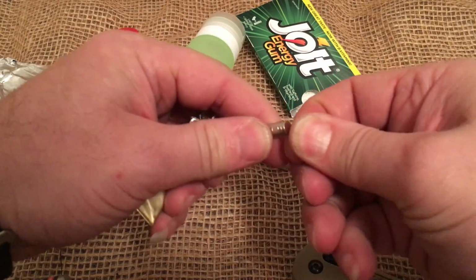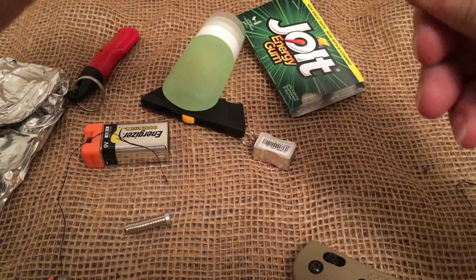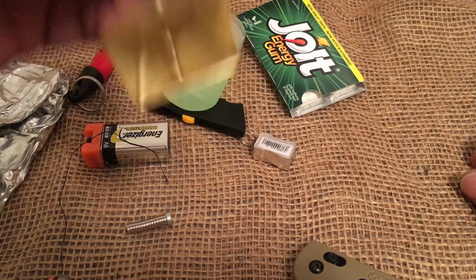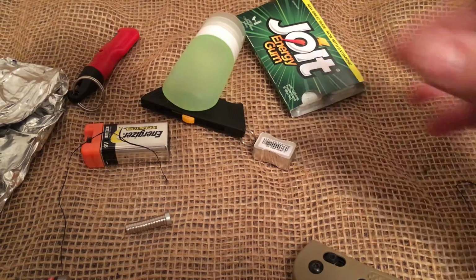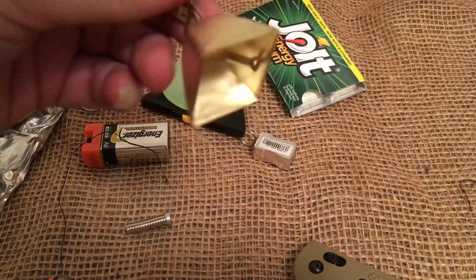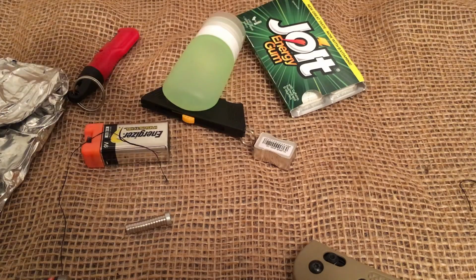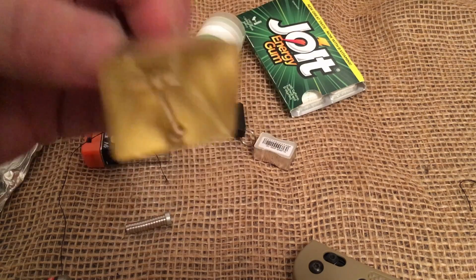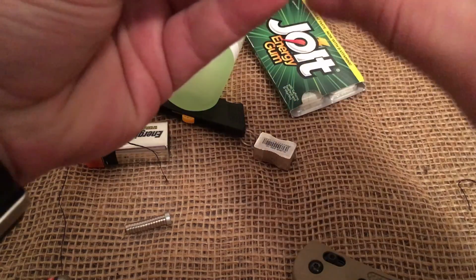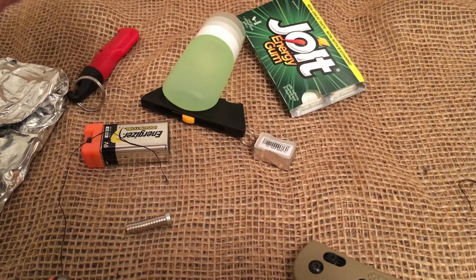Well, no. Take your magnet, put it right there. I guess I need to move my magnet down. And there we go. It's locked in place by that little magnet. So if you want a perimeter alarm, or if you just want to put a few lines out in the water and kick back, take a nap, pull your hat down over your eyes, it'll start ringing when the fish is on the line.